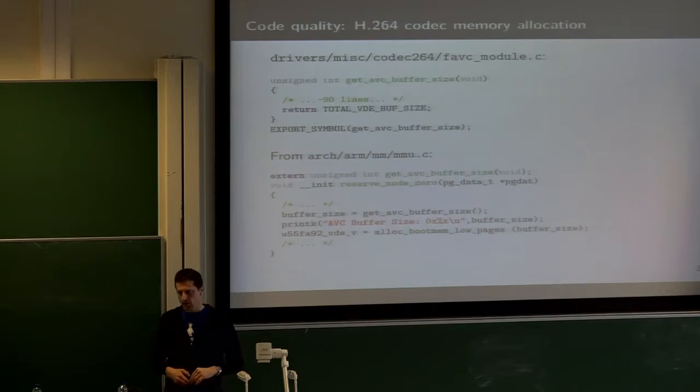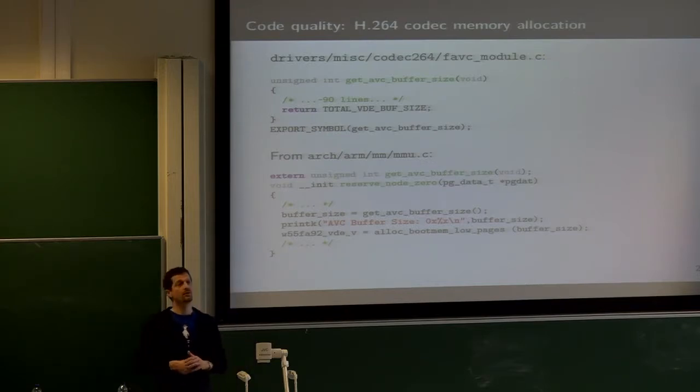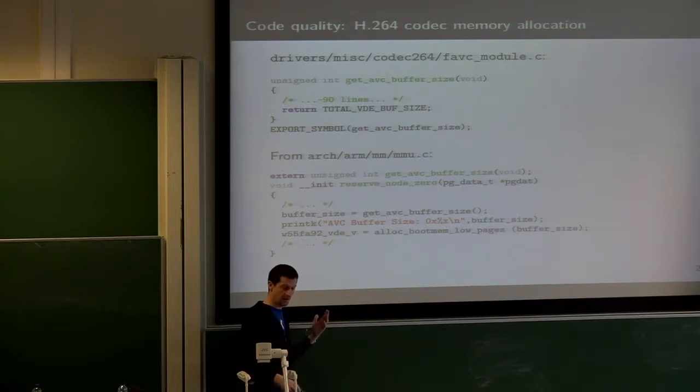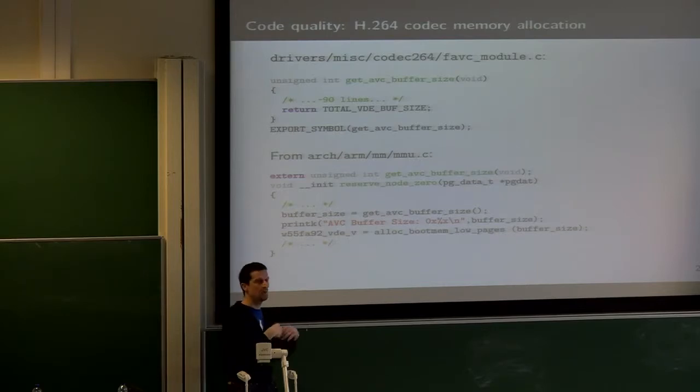Another example of code quality is with the H.264 codec memory allocation. As it handles video, it's quite normal that an H.264 codec needs pretty large amounts of memory. It needs them contiguous. It's not trivial to allocate contiguous amounts of memory, but in this case it is done this way. In the 264 codec code, there is this function, get ABC buffer size, which returns the number of bytes that it needs for the contiguous buffer. So you just ask it, and it says 2.5 megabytes.